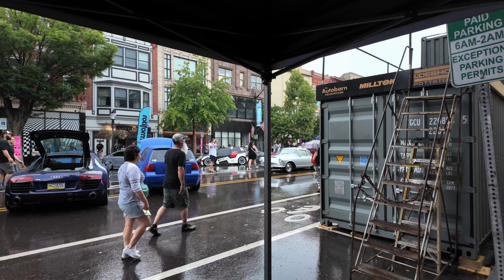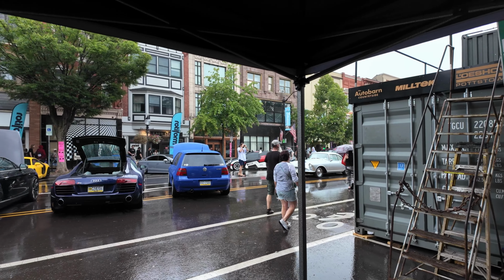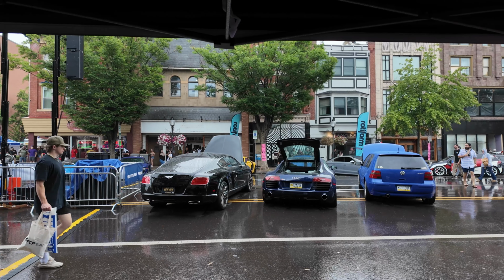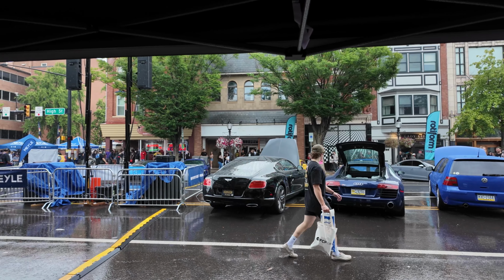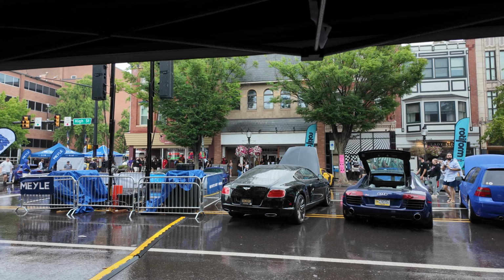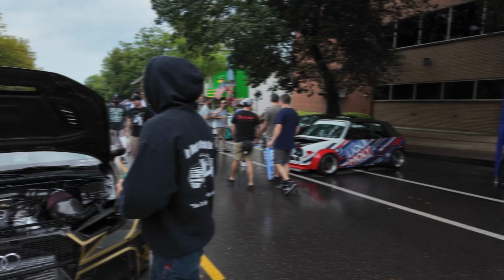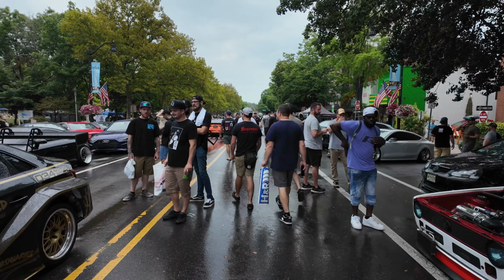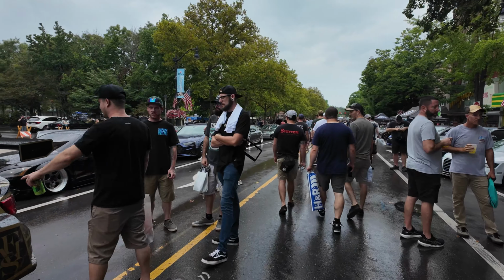Protect the 2-liter 16 valve. Yeah, we got a little rain. Yo, if anybody's got like a plastic packet, is that what we say, Jeff? Plastic packet? A poncho? Yeah. All right, so it looks like the rain has subsided here, and just kind of walking some of the show.